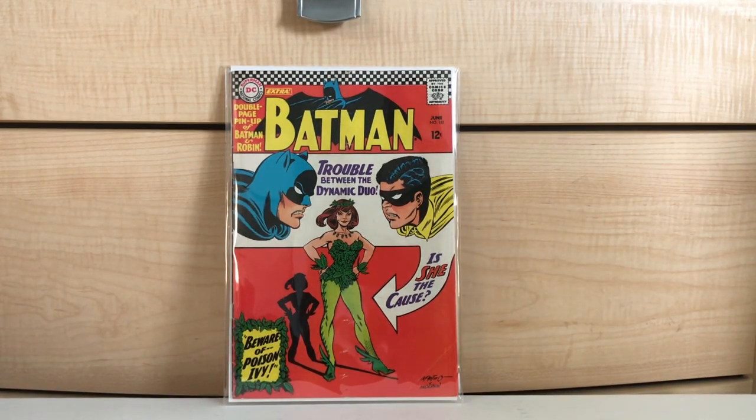The poster is inside. I love this book so much. I definitely want to get this one graded. If this can come back at least a 5, I would be thrilled. All right, we're moving on.